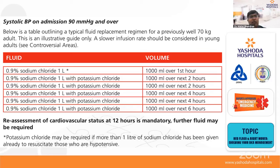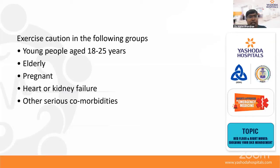But again, please make sure there is a repeated clinical assessment to see that you're not overloading the person with fluids. And if required, keep changing potassium chloride as and when necessary. Exercise caution. These are, like we have discussed, young people between 18 and 25. You don't want to cause cerebral edema.